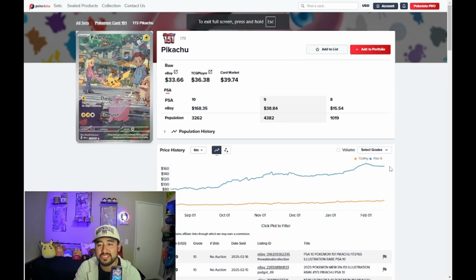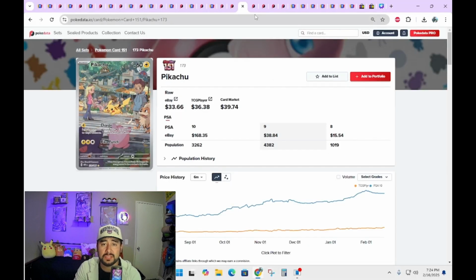Next, we have this Pikachu, you guys. This Pikachu is really great. It has so many Pokemon on it. I was able to get a Pikachu for, gosh, I think it was like $25. And now the raw single is going for $36. So it's gone up by $10. And so, yeah, the PSA 10 is $168. In January, it was $139. So it's gone up by about $30.